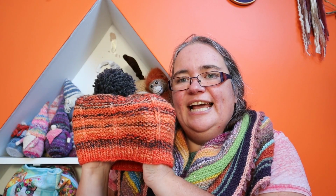I did have some of this left over, but I really loved how this hat came out, and I ended up knitting, we went to visit my brother last month, and I ended up knitting a little Bali hat for my new niece from the leftovers of this hat. It was kind of like a little Halloween hat for her, so I could have made the pom-pom. This doesn't take that much yarn. I could have made the pom-pom from this, but yeah, I ended up making a somewhat matching hat for me and my niece.